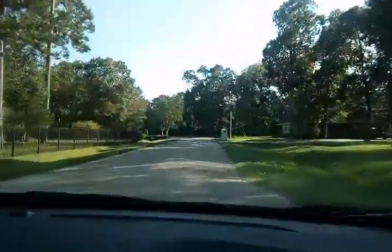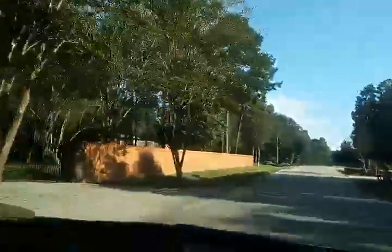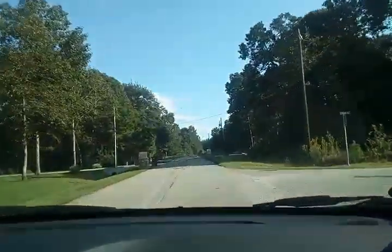So right now we're on the corner of Riverwalk and Weser, W-E-S-E-R. There's a house that they actually just added onto on the left side. That's a fence that I want, a fence like that, as opposed to that. You don't really want that. Okay, so now we're coming into our neighborhood.